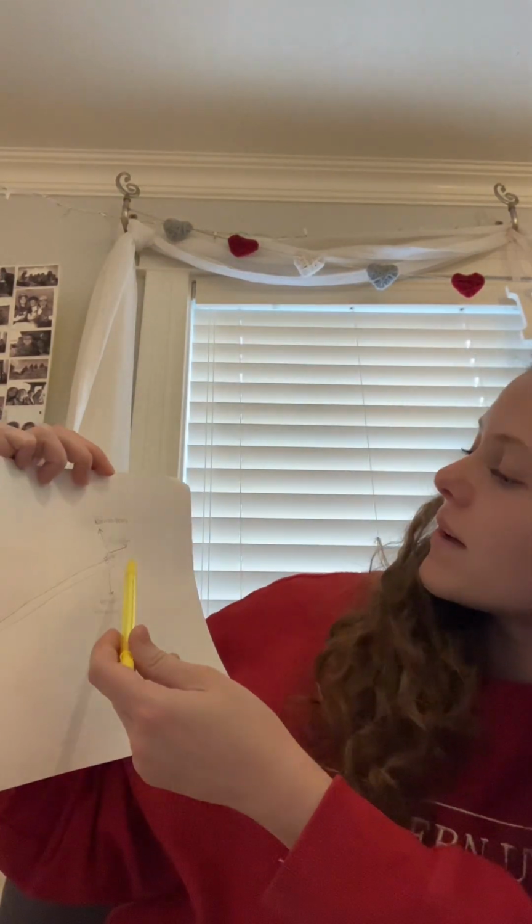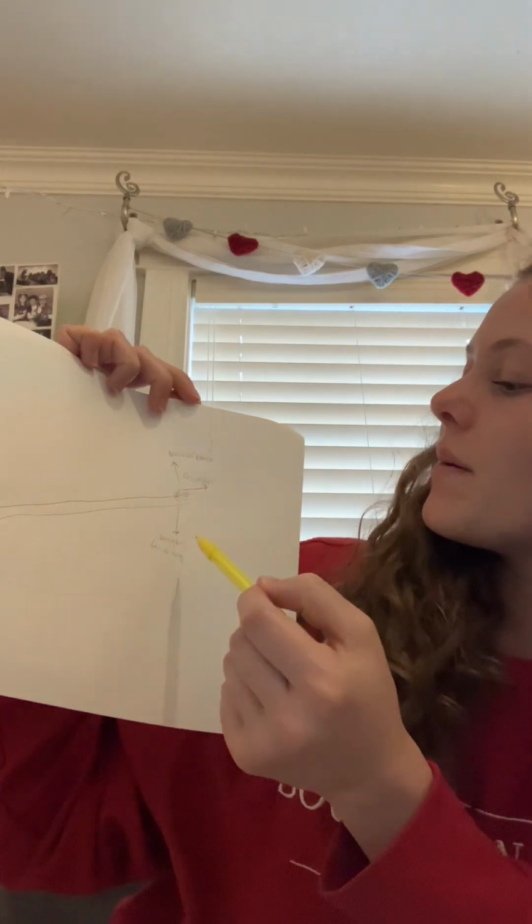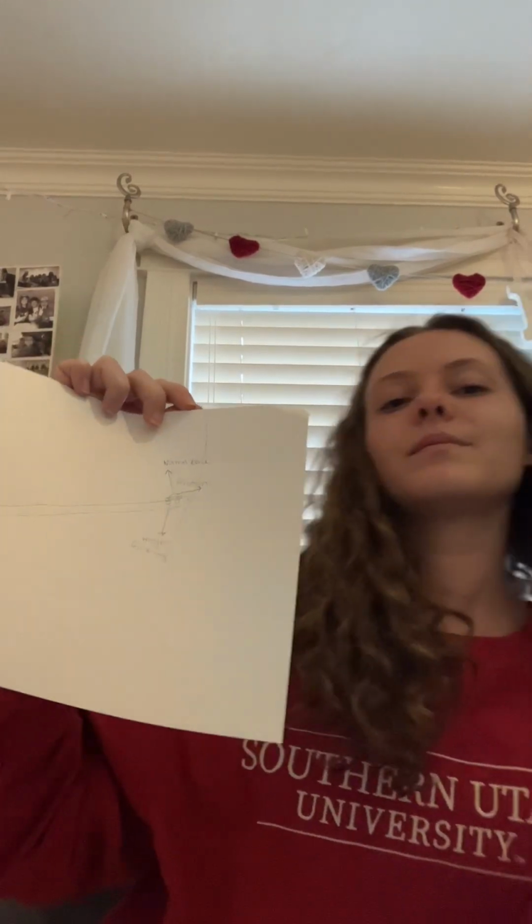And then we have friction pointing the opposite direction of where the car is going, because that's what friction is, it always is going the opposite direction. And that's what causes it to slow down. And then we have our weight force, which is just however much it weighs.